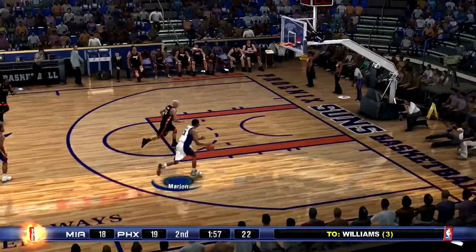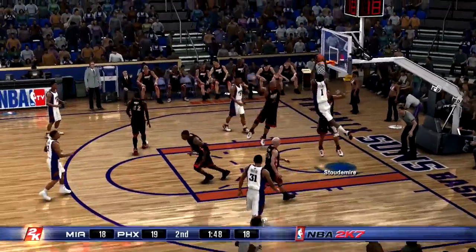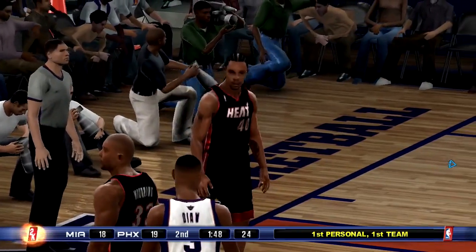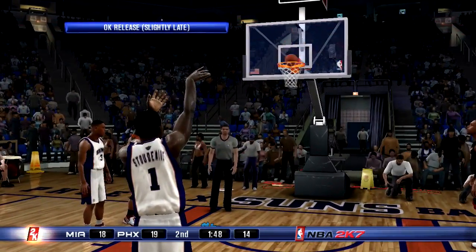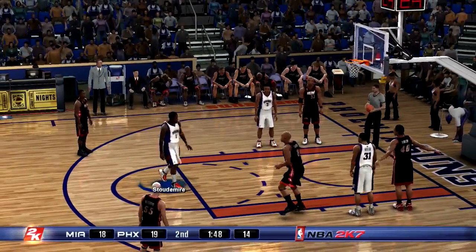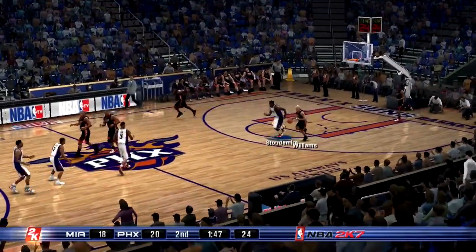It's picked off by Banks. Here's Marion. Marion grabs the rebound inside. Amari hands it off to Banks. Elevates. Fouled on the dunk. Couldn't put it down, but he'll get a trip to the line. Shooting two. Can't sink the first. Walker got a quick breather, but they need him to get back on the floor. He sinks the second. And it's a 2-point game.